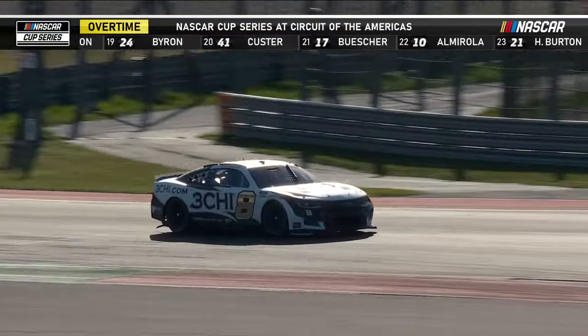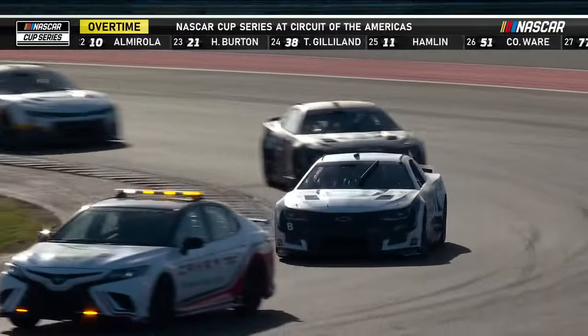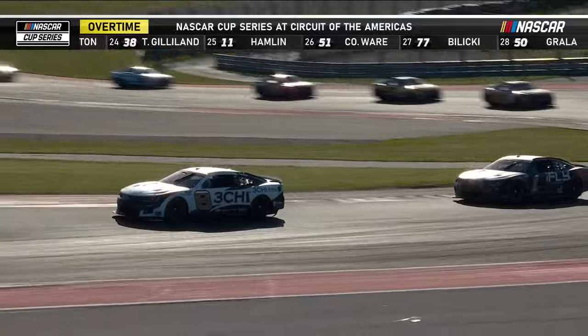Now, NASCAR reviewed the last restart, and they found no foul. The restart was good. So now we're under caution getting ready for NASCAR overtime.